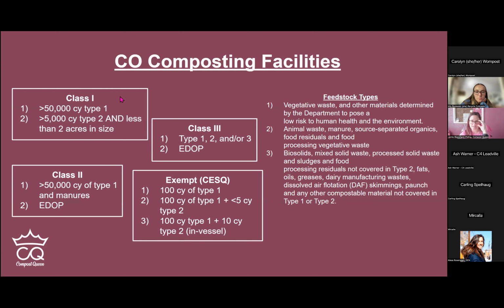And so there's 3 different types because that is how we differentiate between the different classes of facilities. So class 1 facility, you can have under 50,000 cubic yards of type 1, or you can have under 5,000 cubic yards of type 2, and it has to be less than 2 acres in size. There's a couple other things that go with this, such as universities. If you produce it on site, you can compost it on site, and that will be under this level. But it's kind of a special situation there.